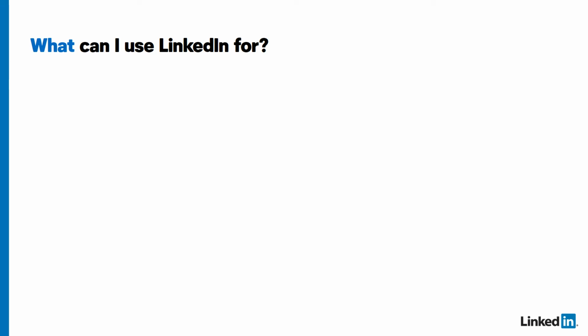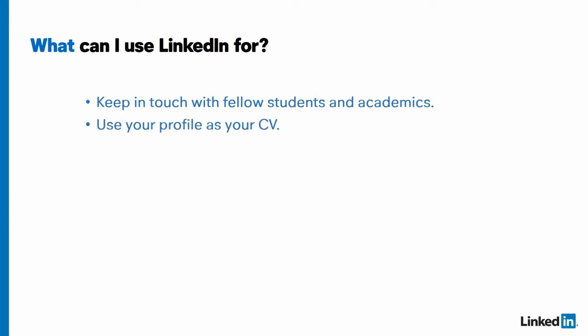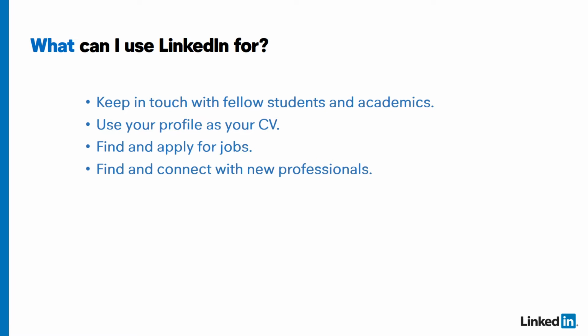So what can I use my LinkedIn for? Keep in touch with fellow students and academics and see how they progress in their careers. Use your profile as your online CV and make yourself visible to potential employers. Find and apply for jobs that may not be advertised anywhere else and keep up to date with the companies you would like to work for. Find and connect with new professionals and build your network of contacts.